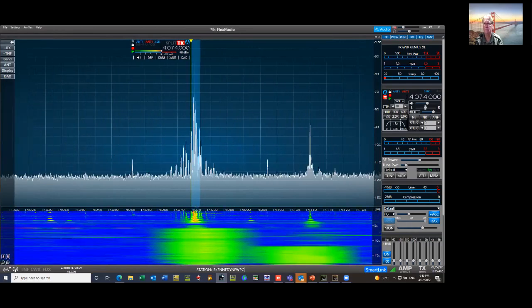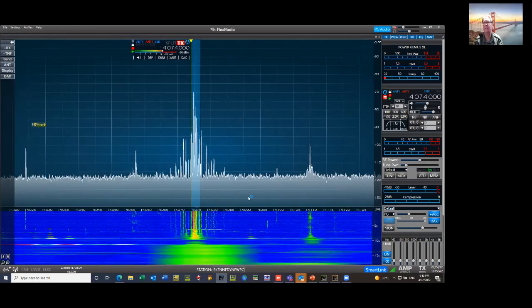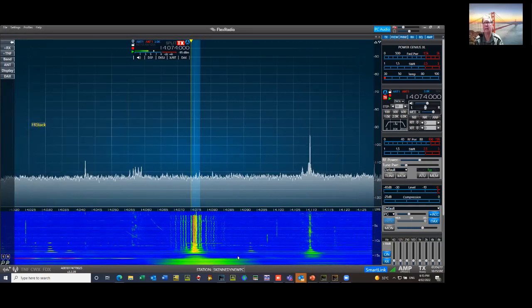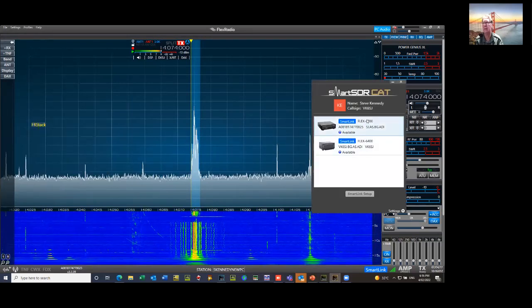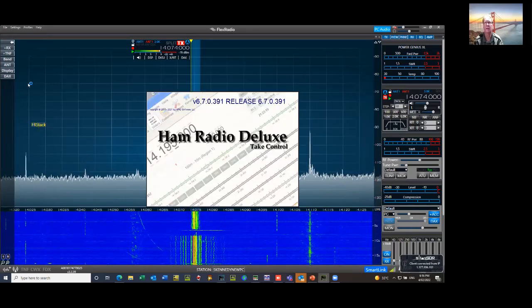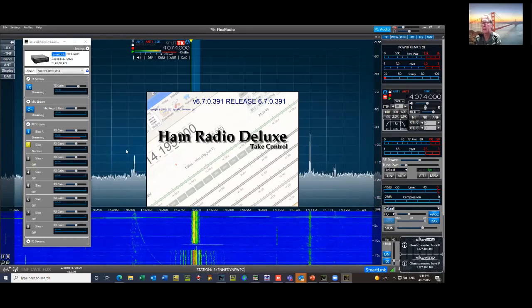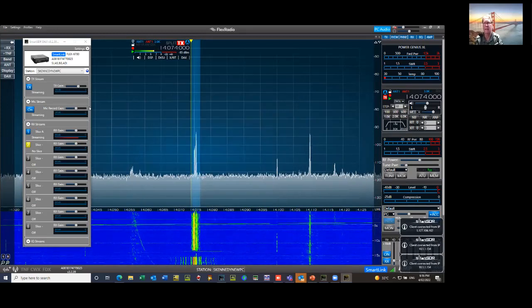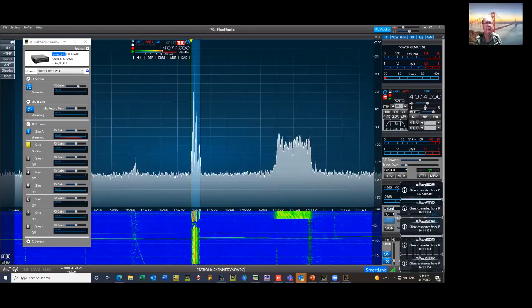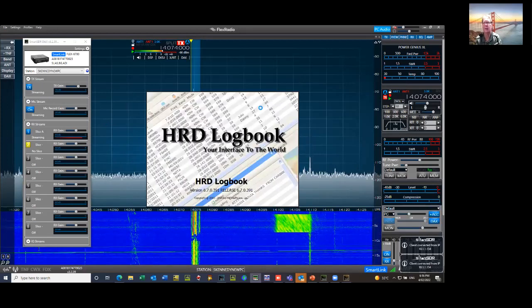I'm just going to connect HRD to it. So, hang on a minute before we do that. Connect DAX. Connect CAT. Let's bring this over here quickly so you can see it. So Ham Radio Deluxe is just connecting directly to the radio now. I'll get rid of this logbook in a sec.